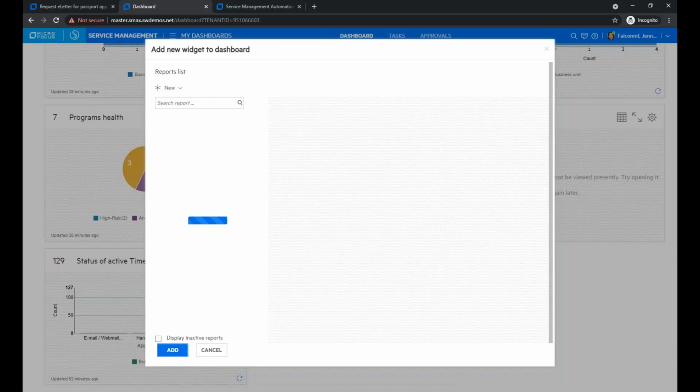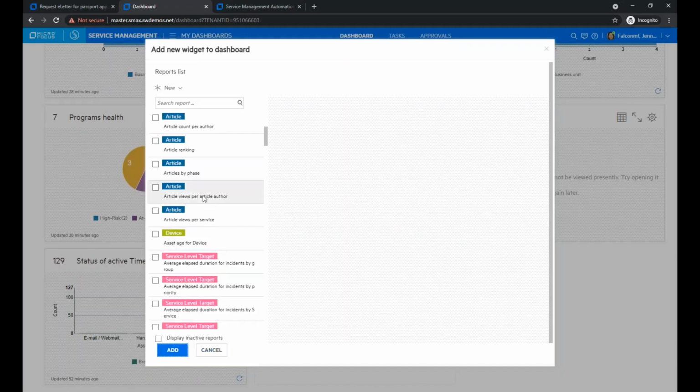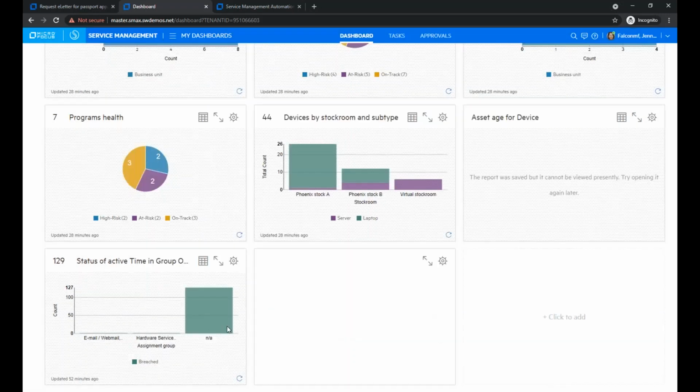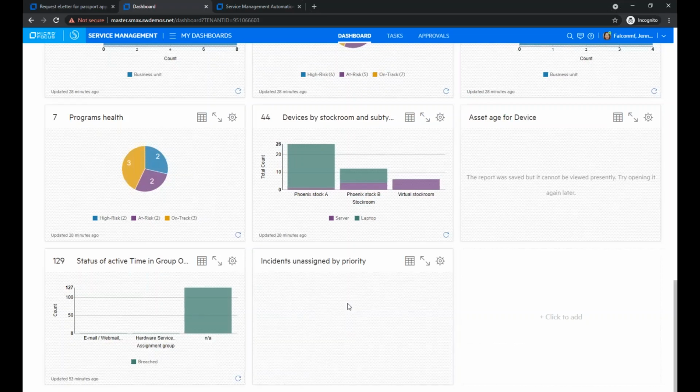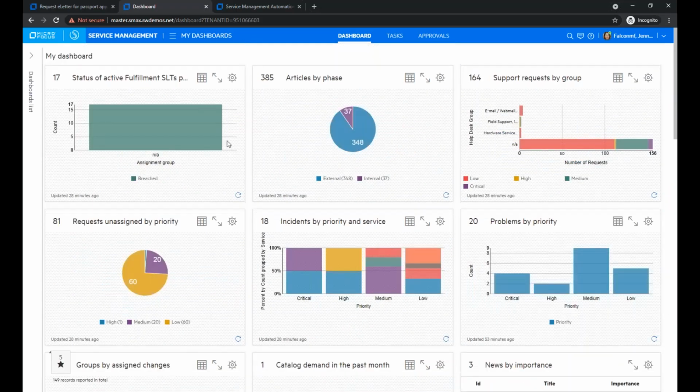Right, I'm just going to cancel out that because, oh, there it is. So you can see here, there's a whole range of reports that I can choose. It's very easy to build your own ones. So like, for example, if I was just to add a report like that, there we go. That's how easy it is to add a new dashboard. And that'll take a second to refresh and have data in it.